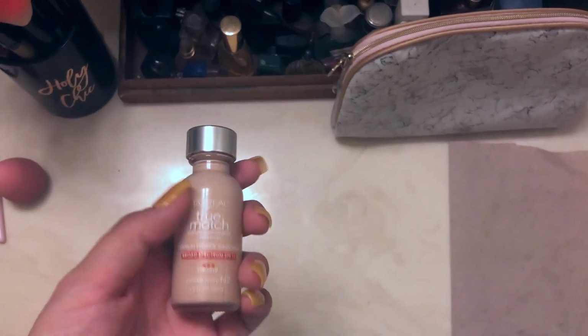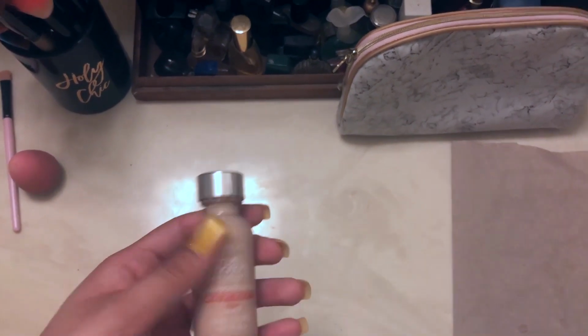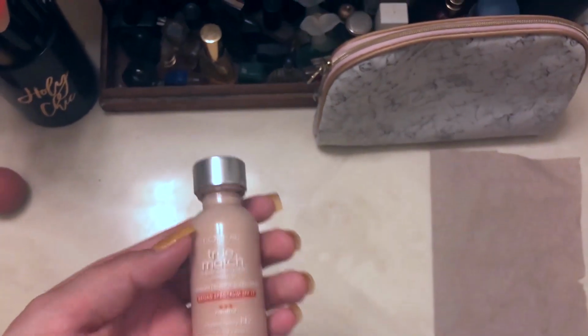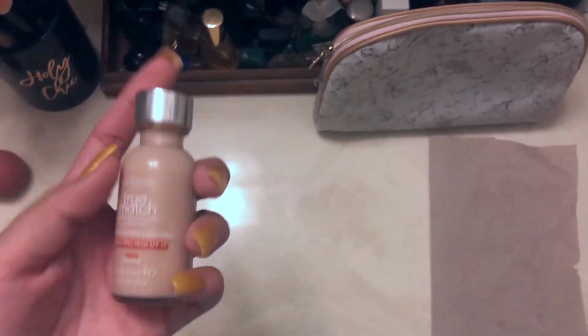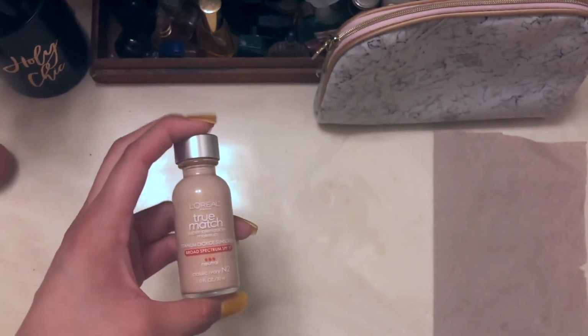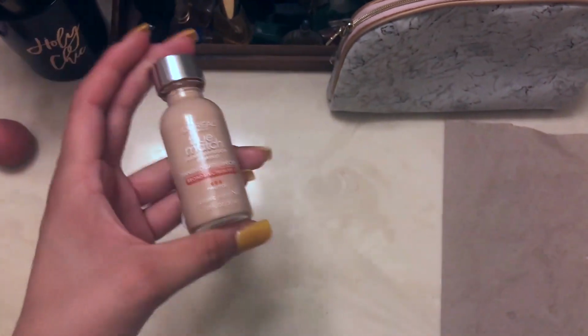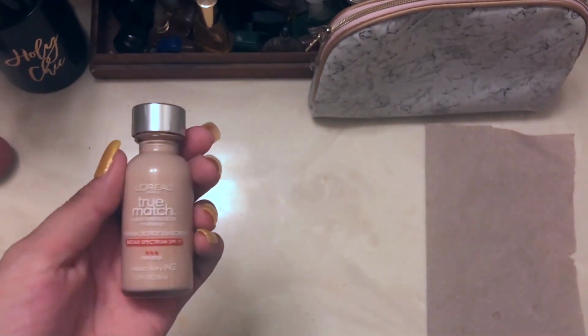Now, I heard about this through a friend who's actually a makeup artist, and out of curiosity, I wanted one day to change up my foundation, and I asked her and she literally told me, go to this. This will be like your everything from now on. And so I went to this, and I now use it daily. I even use it for big events, and it is literally just a lifesaver.